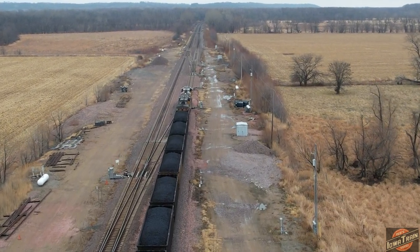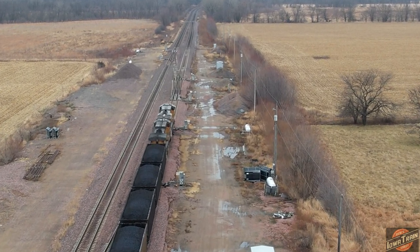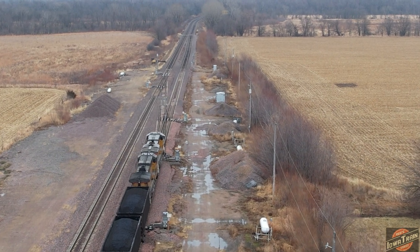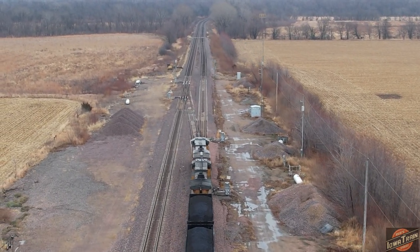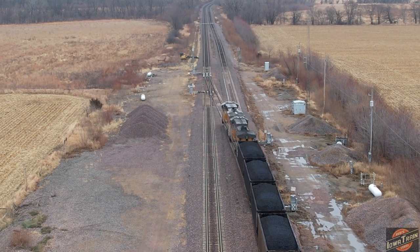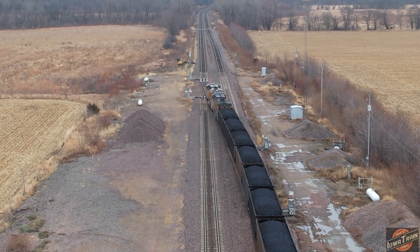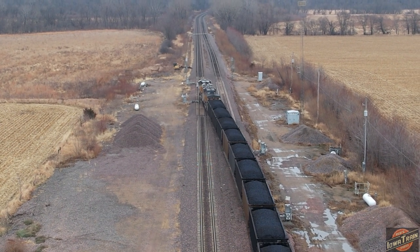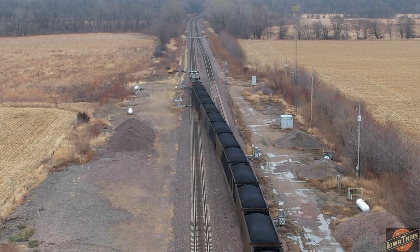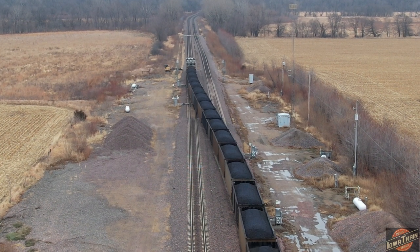Get caught up to him here so I can see him take the crossover here. Yeah, good old load of black diamonds. Look like we got some Wisconsin Public Service cars here.